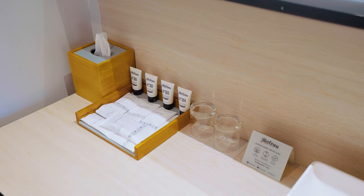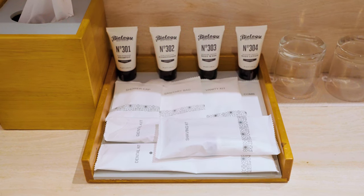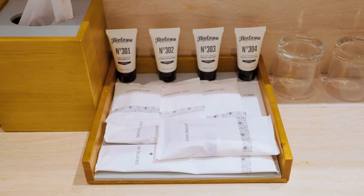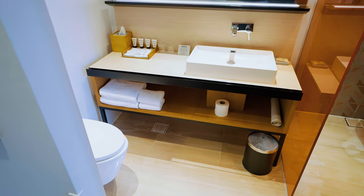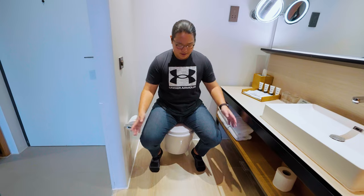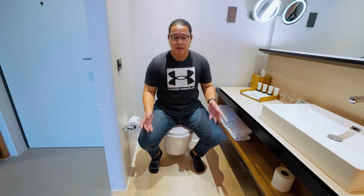And for the amenities itself, there are a couple of things. There are a lot of soap, there's shower cap, sanitary bag, vanity kit, comb, dental kit, and shaving kit. Right below it, there are a couple of towels and an additional toilet roll and an anti-slip mat. For the seating area wise, as you can see, my right leg is really touching this and there's not really much space for me to sit.